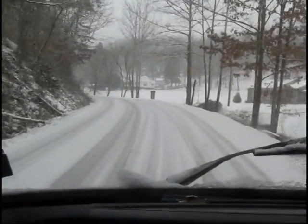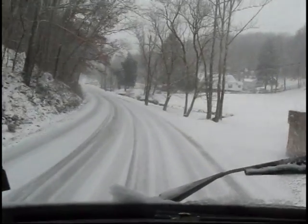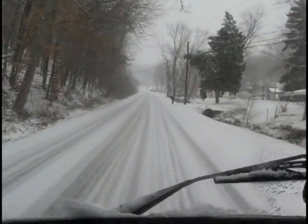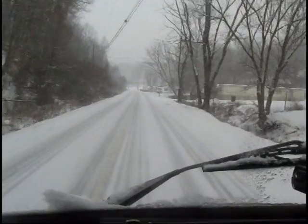Definitely need some snow tires on the van. I would kind of think that my tires are about what I would call 3/4 of the way worn out. Might be fine for summertime, but not so much for the wintertime.